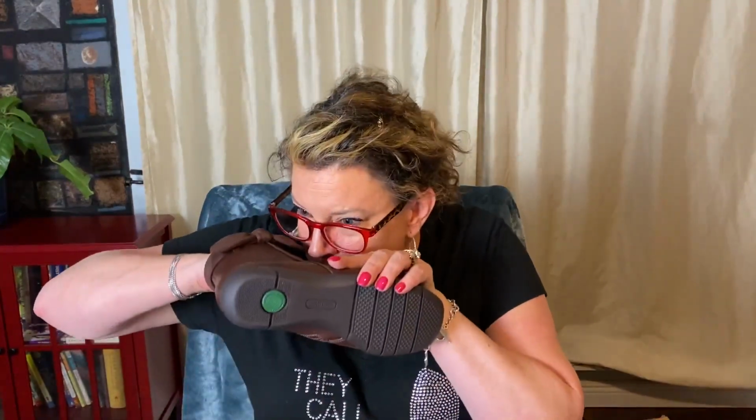Size 7 wide, 7WW, so 7 extra wide. And I don't see where it says whether or not it's leather on the side, so let's take a look and see if it is in fact leather. I honestly can't tell sometimes. It doesn't feel like leather, and it kind of does actually have a leathery smell, but I feel like most new shoes do have something like that. So, okay, let me do this the hard way, shall we?